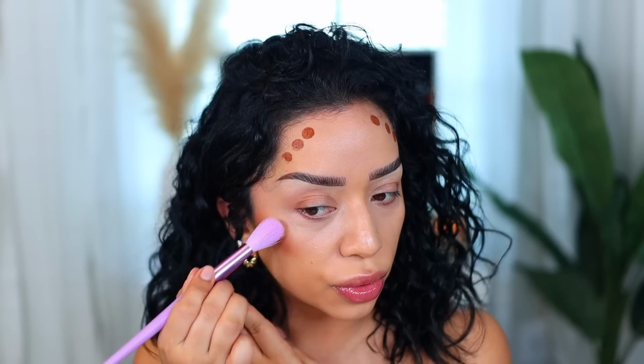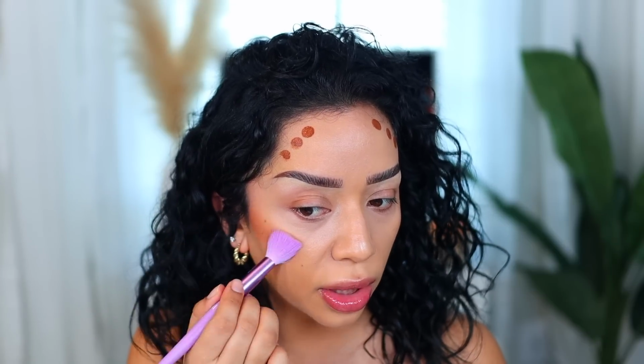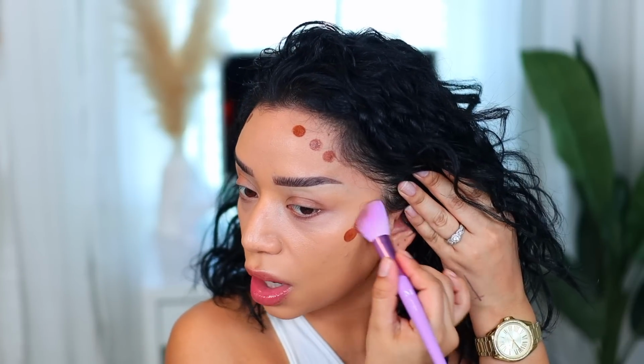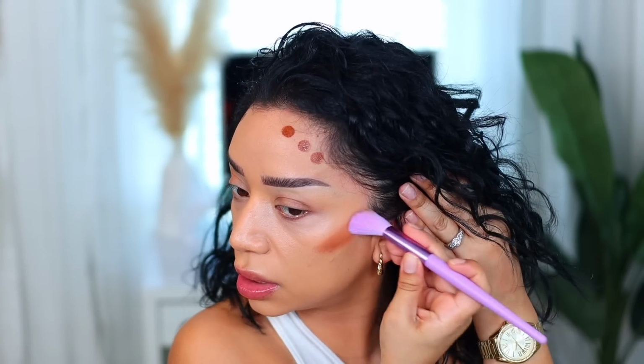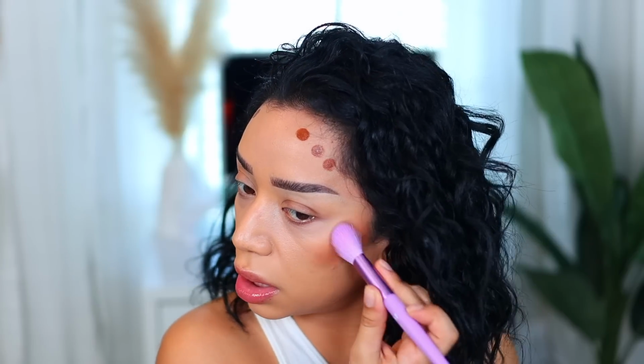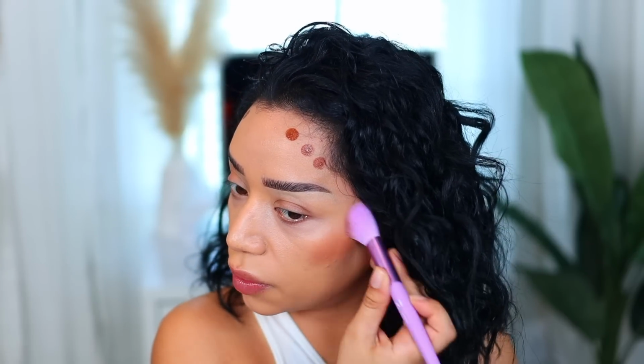I don't like a cool tone bronzer, only if I'm going to use it to really contour and just hollow out the cheekbones. Otherwise, I do like my bronzer to be a little bit more on the warm side. Okay, so this brush is definitely not my favorite for liquid, but we're gonna have to use it for powder, so I'm just gonna set this to the side.